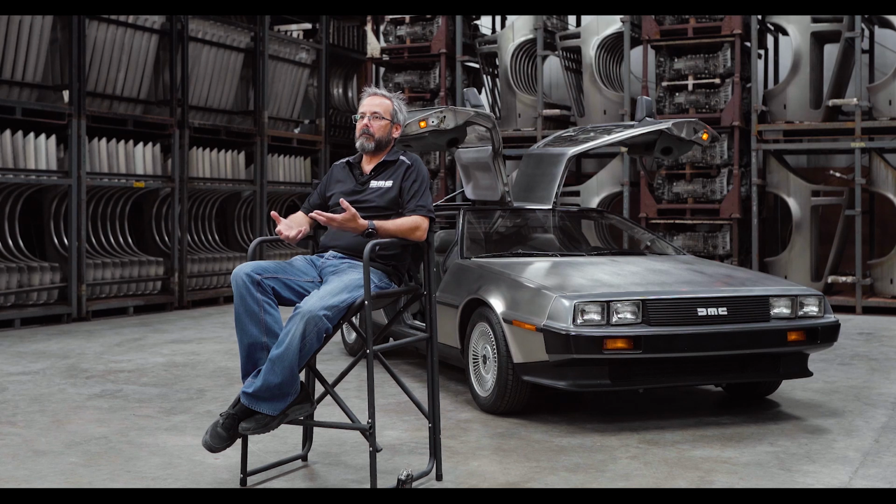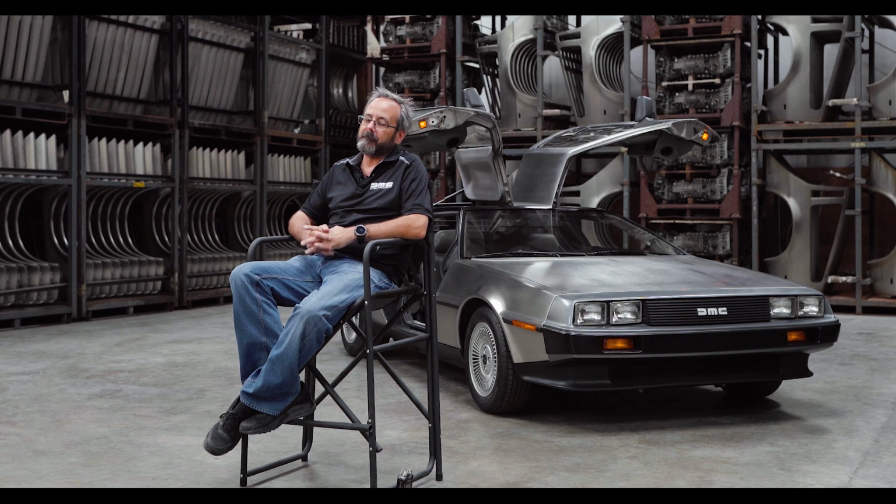The best thing about working at DeLorean for me is to be around all the history. We've got a lot of the original factory files that give you a behind the curtain look at what was going on at the company back in the day. Even if Stephen didn't want me anymore, I'd probably hang around just for the history of it. I'd come here for free, but don't tell him I said that.